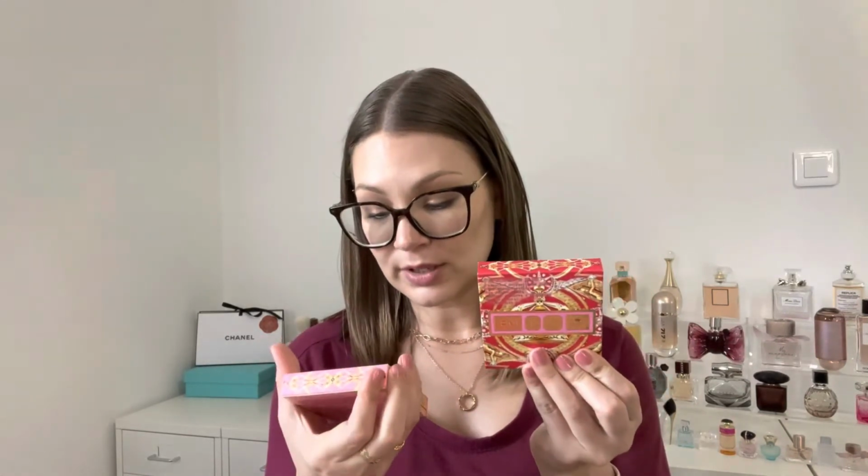Next up, 2 more Pat McGrath quads. So I have Deep Space Divinity, and then I really don't like this writing. This is Bronze Borealis. So I have these 2. Really like quads. I just prefer smaller palettes. You'll see some bigger ones down here, but honestly, I like the smaller ones more. That's what I reach for.